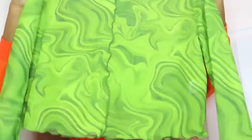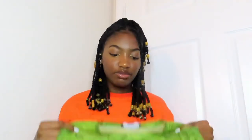Like honestly, that's cute, so I like that. Okay, I also got this from Primark. This is like another mesh material. I like this. I didn't get to wear this yet, and I really do want to wear it, but I just have nowhere to wear it to.